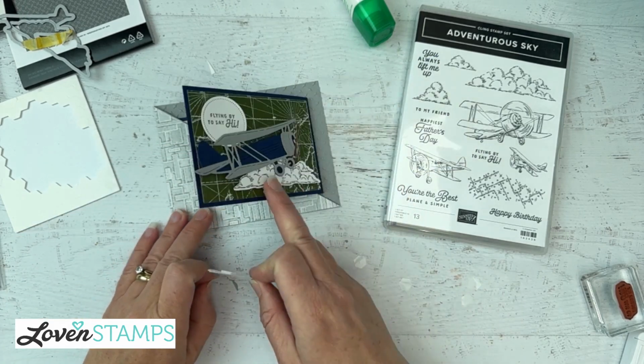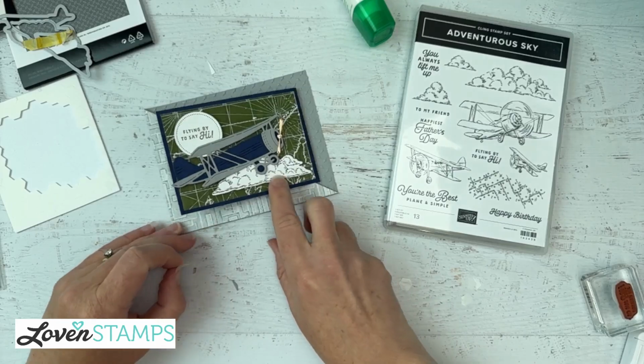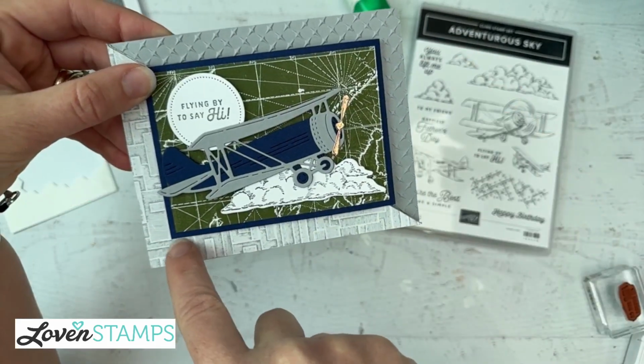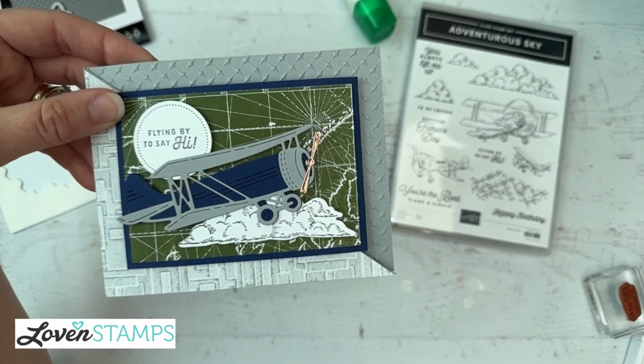And then I'm just going to take a look real fast to make sure that it's not peeking out from behind, which it's not, okay? So it's not distracting from the front of our card to have a little plane poking out from the side there.